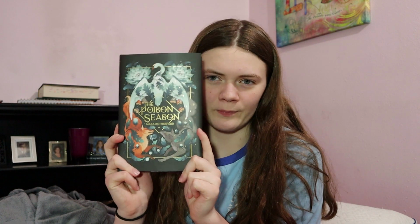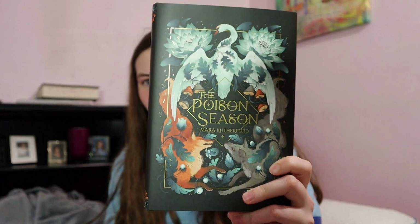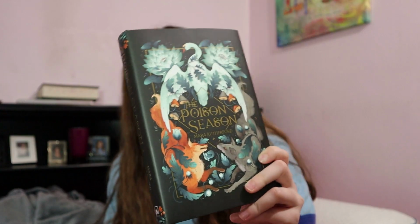So the first book I have is an exclusive edition from Owl Crate, The Poison Season, by Mara Rutherford. I'm sorry. But look at this literally gorgeous edition. This is what it's all about. Growing up and finally getting into books years ago, I've always seen people opening these bookish boxes that have these gorgeous covers, and I was always wanting them. And now that I have a job, I can afford that.